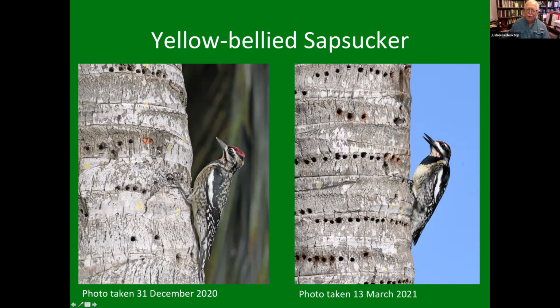If you notice, the sap wells are in horizontal rows. That's a sign that the sapsucker is looking for sweet sap and not finding it. If they find a vessel that has sweet sap, then they begin making vertical rows of holes, following the vein of sap that they found that is sweet.